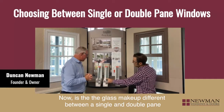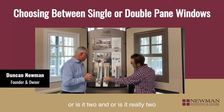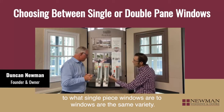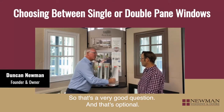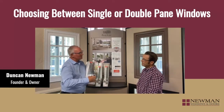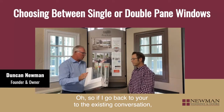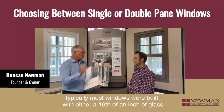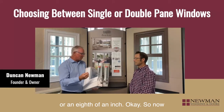Now, is the glass makeup different between a single and double pane, or is it really two single pane windows, or two windows of the same variety? So that's a very good question, and that's optional. So if I go back to the existing conversation, typically most windows were built with either a 1/16 of an inch of glass or 1/8 of an inch.